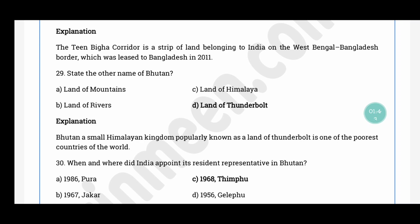Question number 29. State the other name of Bhutan. The correct answer is option D, Land of Thunderbolt. Bhutan ஒரு small Himalayan kingdom, and இதோட popularly it is known as the Land of Thunderbolt, and this is one of the poorest countries in the world.